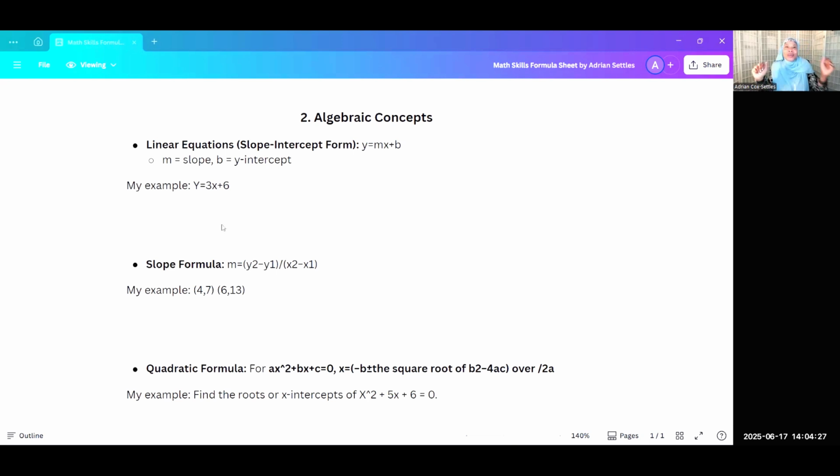All right. Now, algebra, my favorite topic. Algebraic concepts. All right, linear equations. Linear equations are the equations that make a straight line. Linear stands for line. Now we're talking about the slope-intercept form, and I know you heard this in school so many times. Y equals mx plus b.